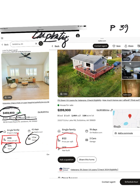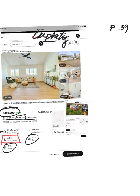And just to, let's get this stuff out of the way here, just to give you an idea of what a square foot is.